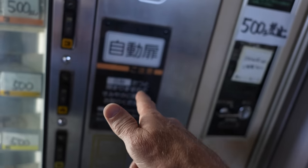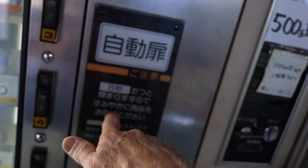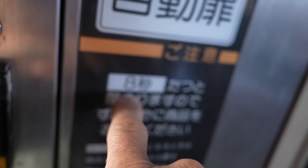How that opens automatically and you get 8 seconds to grab your stuff. You get 8 seconds and it's gonna close. Yeah, but he doesn't like the burger, remember?